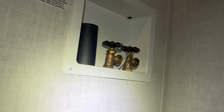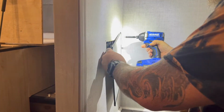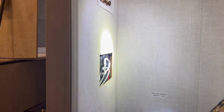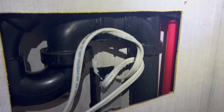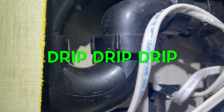Okay, well, at least the nice thing is they put this nice panel in here so we can take the panel off and let's see what's going on behind there, shall we? All right, well. Wow. Did you see that big drip? Well, we took it off, and as you can see, it is dripping horribly bad. Not sure where from yet, but it's all over the electrical outlet.